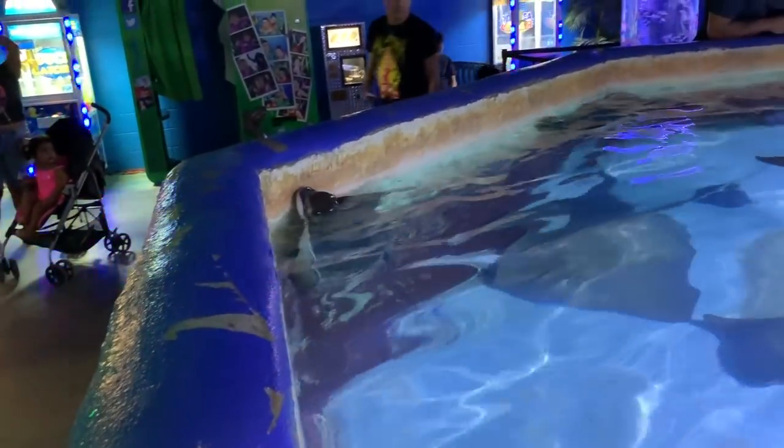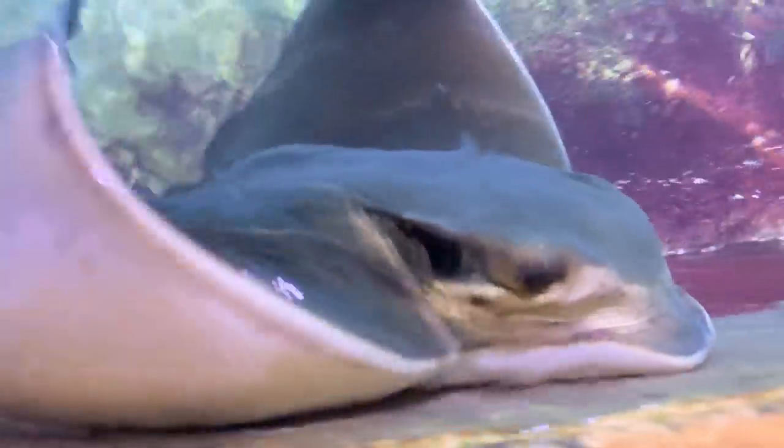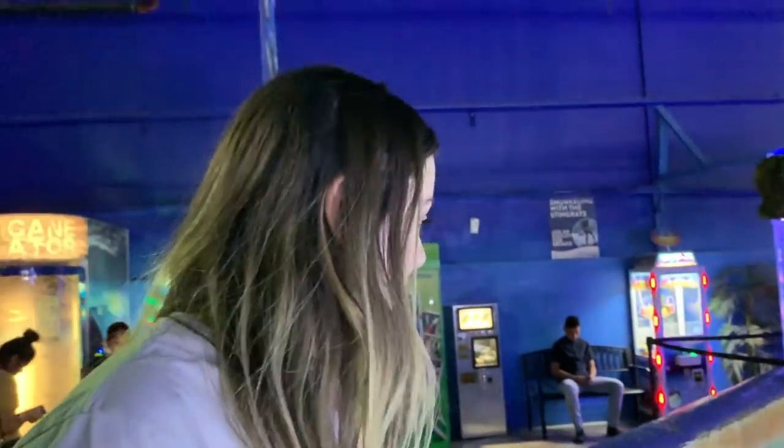Look, it's stuck in on the wall. Come over there. Go over there. Come over here. Suck on this, boy. Look at that. Two finger touch. I'm talking a two finger touch. But yeah, so cool. Cow nose ray right there. Big rays, big skates. This is a really interesting place. What a hole in the wall, right?